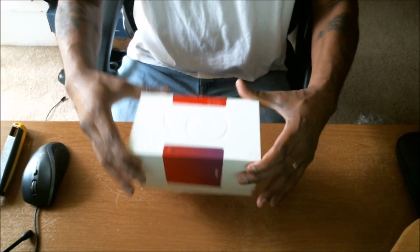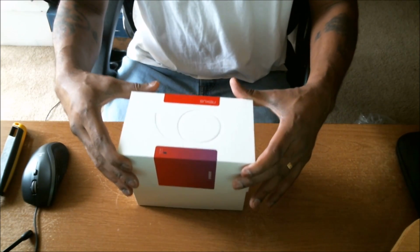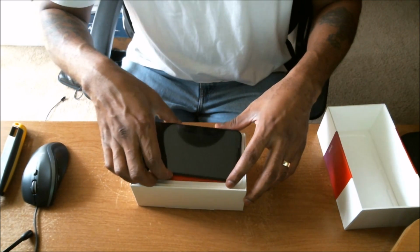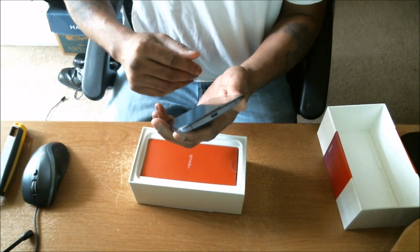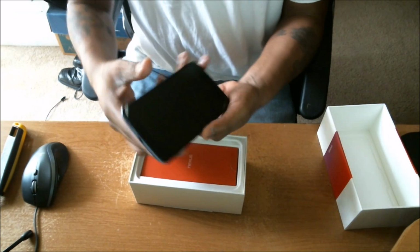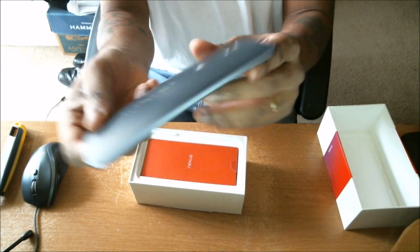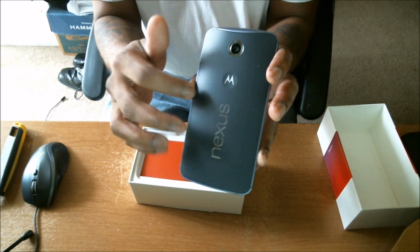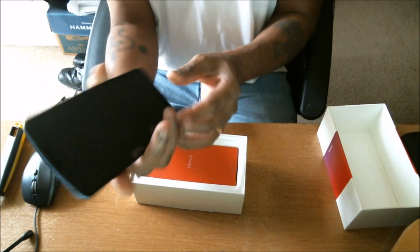Okay. And who is this? The excitement. And there you have it. Whew, look at this. Magnificent device. So this is the Nexus 6. So you have the branding, very cool. Motorola dimple. You have your ring flash. It's a pretty big phone.